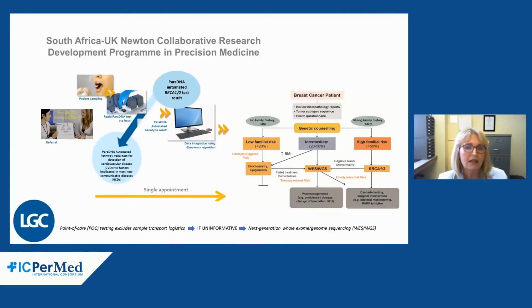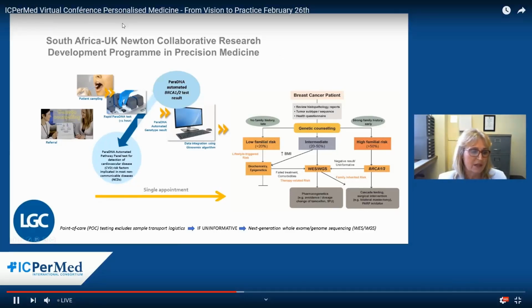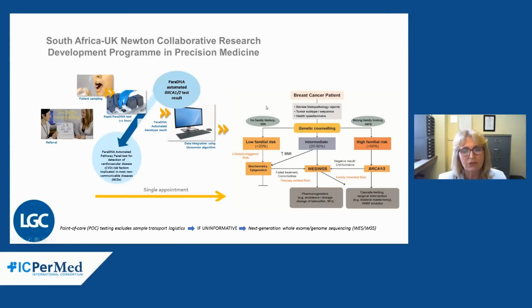What really spearheaded this whole process was a grant that we received as part of the South African United Kingdom Newton Collaborative Research Development Program in Precision Medicine. There's a laboratory in the UK, the Laboratory of the Government Chemist, that developed this technology, and we were then invited to join in using our pathology-supported genetic testing platform as a clinical interpretation tool and maybe a decision tool to combine it with their expertise. So what then happened is that we developed a BRCA1 and 2 founder mutation test, for founder pathogenic variants that are most common in our population across the different ethnic groups.